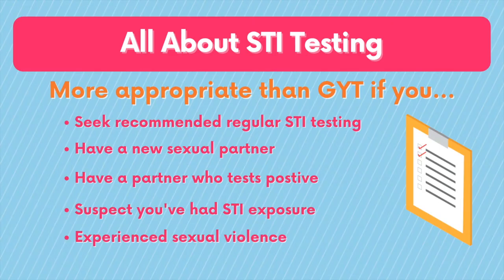If you've had unprotected sex, if you have a new partner, if a partner tests positive for an STI, or if you suspect you may have been exposed to an STI for any other reason, STI testing is recommended as well. If you've experienced sexual violence or sexual assault, it is recommended to get STI testing.